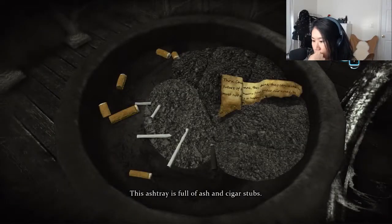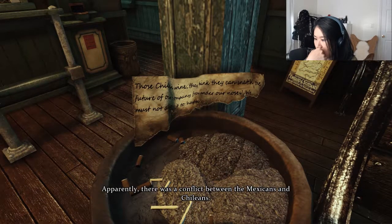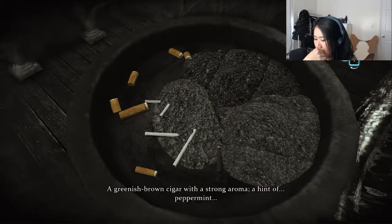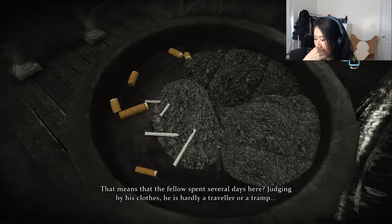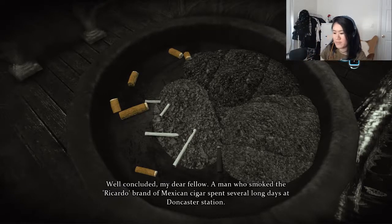Oh. This ashtray is full of ash and cigar stubs. Apparently, there was a conflict between the Mexicans and the Chileans. A greenish-brown cigar with a strong aroma, a hint of peppermint. These ashes and cigar stubs are similar to the one that we found on the floor. Some of the stubs were recently smoked. There are others that appear fairly old. That means that the fellow spent several days here. Judging by his clothes, he's hardly a traveler or a tramp. Well concluded, my dear fellow. A man who smoked the Ricardo brand of Mexican cigar spent several long days at Doncaster Station.